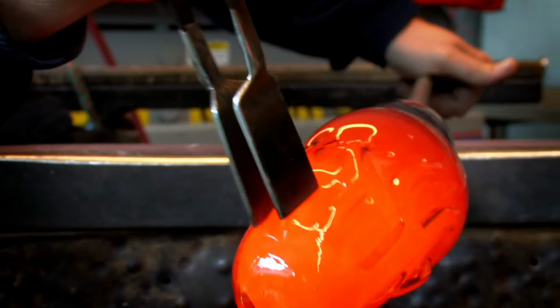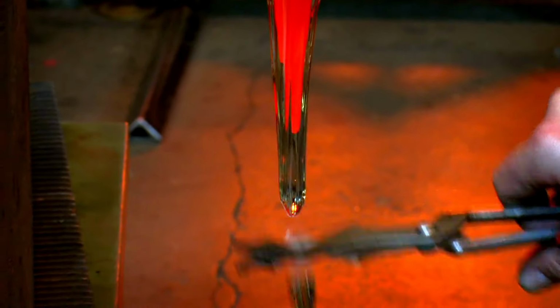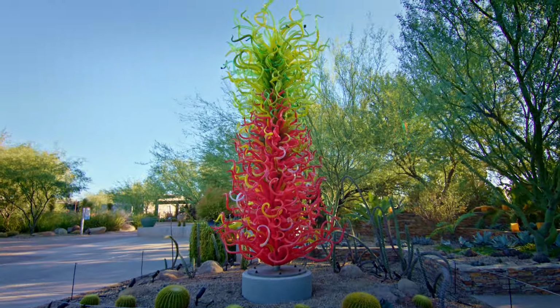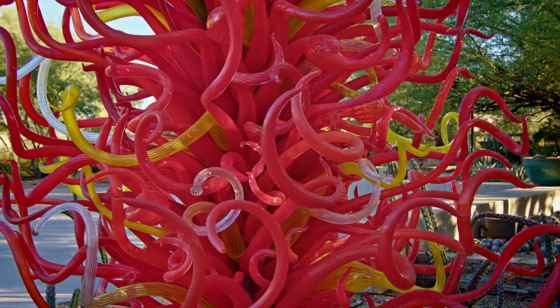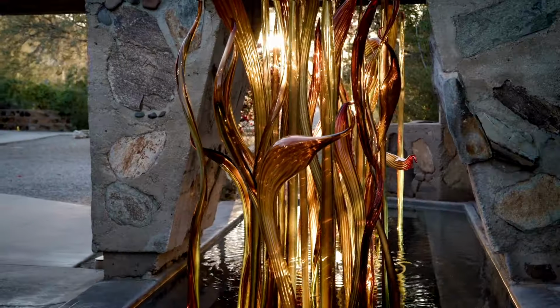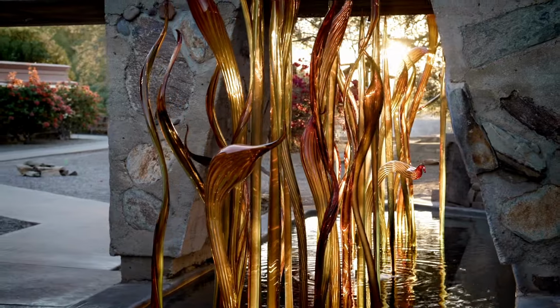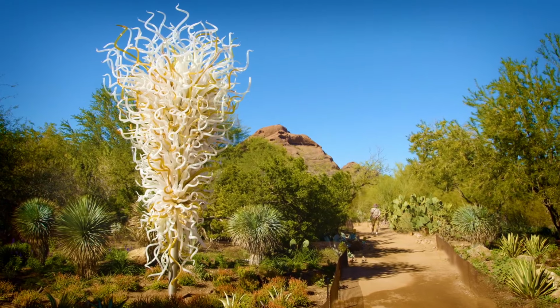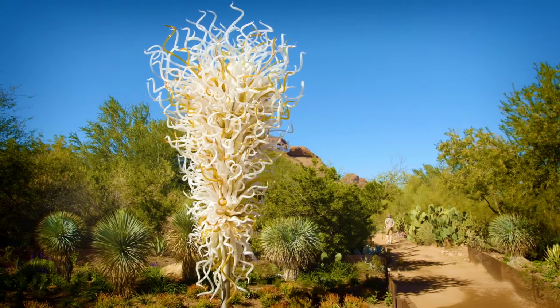Artwork known across the globe for its unique designs, color, and scale, made of multiple smaller pieces combined to make larger-than-life-size formations, all out of blown glass. It's almost trickery for the eye, because the mind wonders, how could something so delicate, so fragile, be so massive, and blend so organically with the elements of nature in the Sonoran Desert?